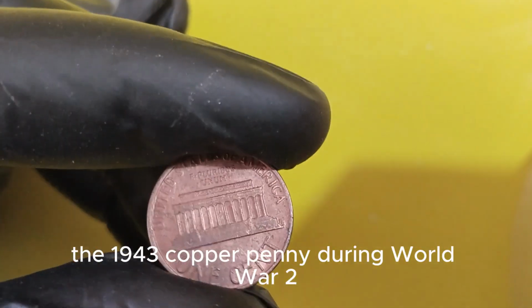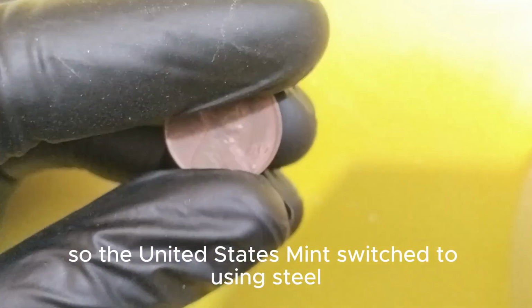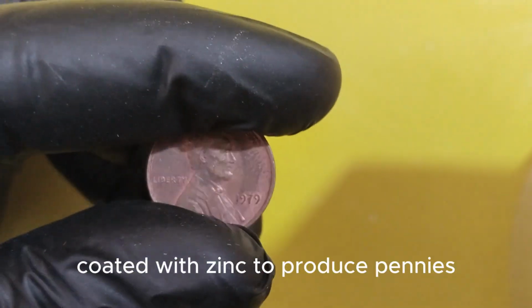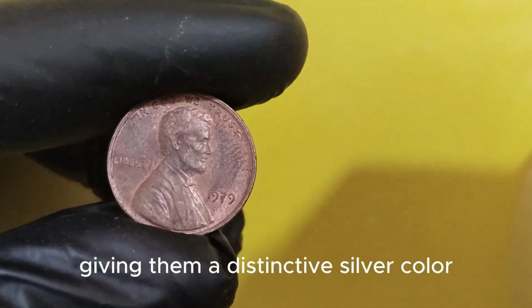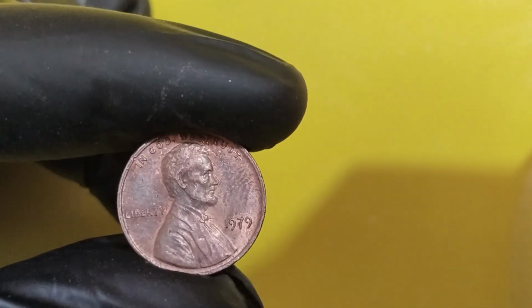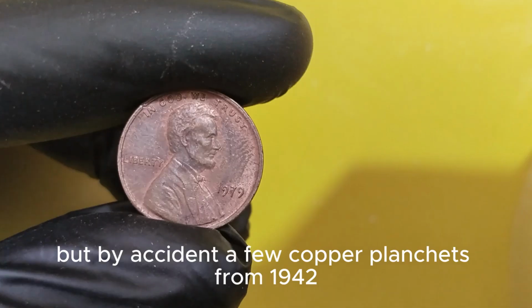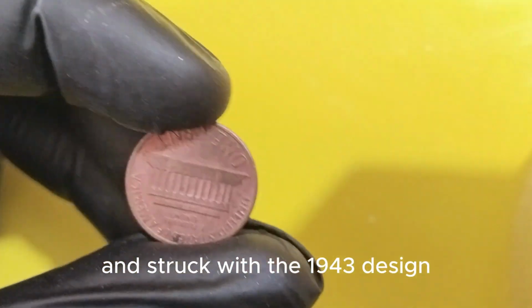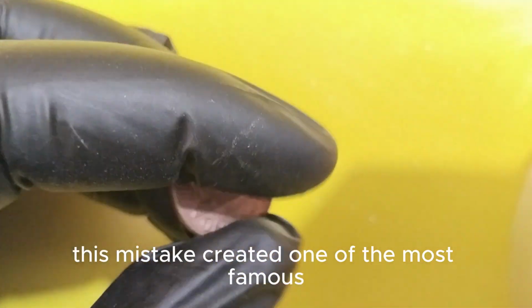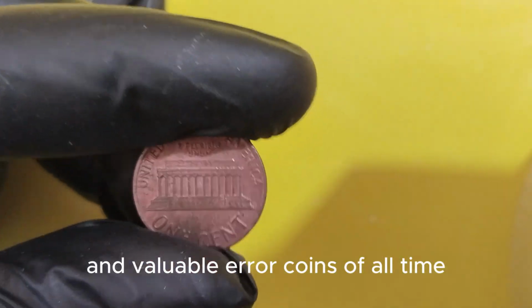During World War II, copper was urgently needed for the war effort, so the United States Mint switched to using steel coated with zinc to produce pennies. Billions of these steel cents were made in 1943, giving them a distinctive silver color. But by accident, a few copper planchets from 1942 were left in the minting machines and struck with the 1943 design. This mistake created one of the most famous and valuable error coins of all time.